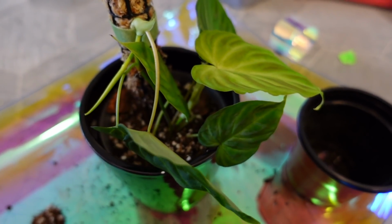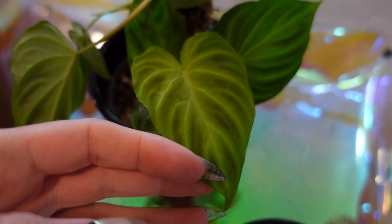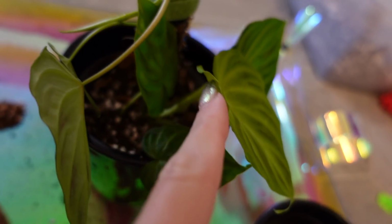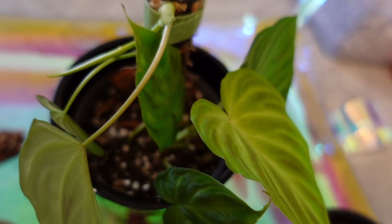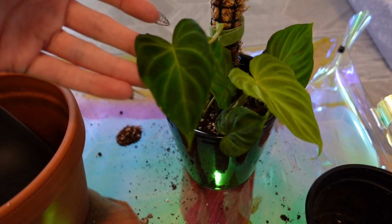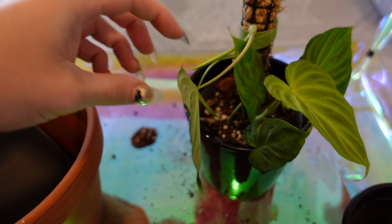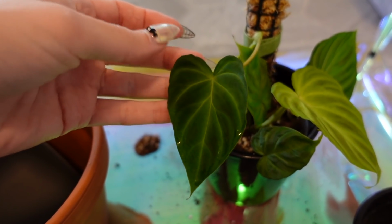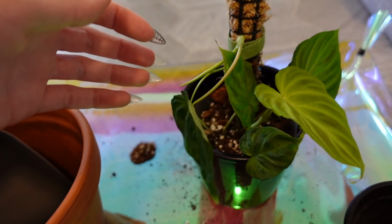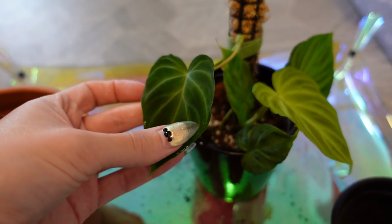The soil's still kind of damp, so I'm not gonna water it through. This is the other plant that's in there, which isn't really long enough to be pinned on there yet. But yeah, I'm just gonna be keeping a close eye on this guy. And I'm really excited to see this one grow. Like I said, it's probably my favorite plant right now. I love, love, love it.